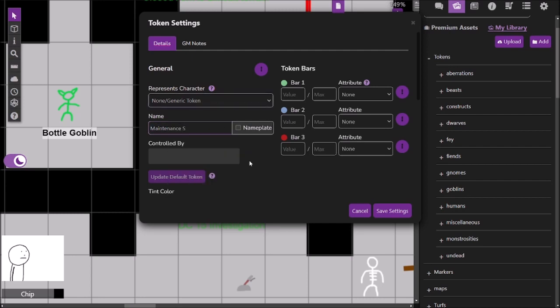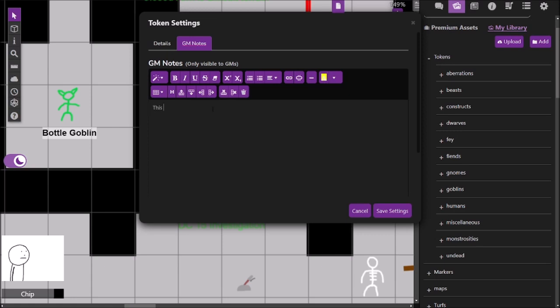Maintenance. Skeleton. This skeleton has on him one can of oil because he's going to be in charge of the lever. This removes the DC of the lever. And he's also going to have, let's see here, 1d4 cases of crossbow bolts.